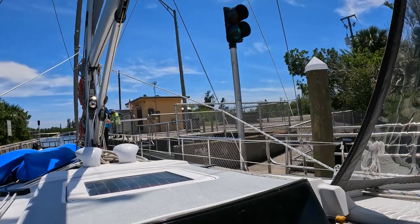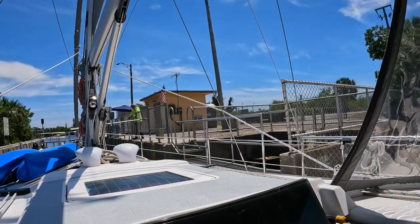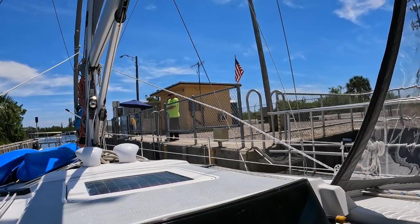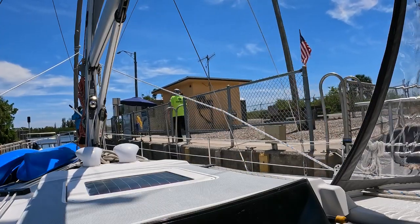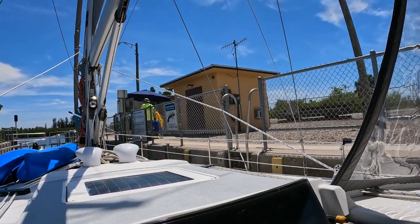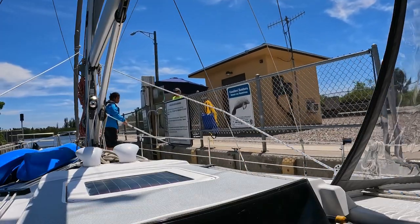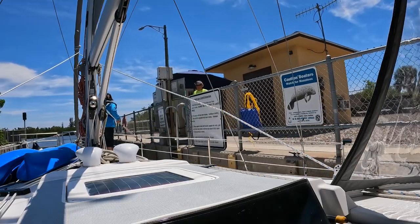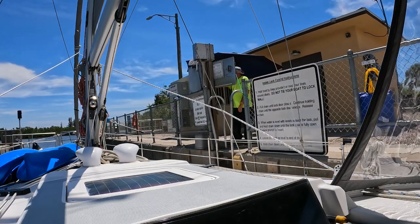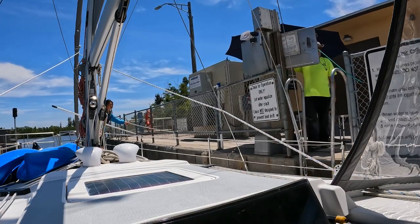Close so much to the side. Then we're gonna hit. Tell me when I'm getting close up to the front. Should be good right there.